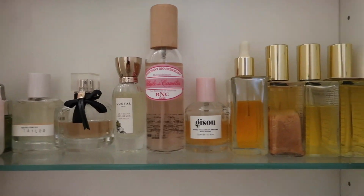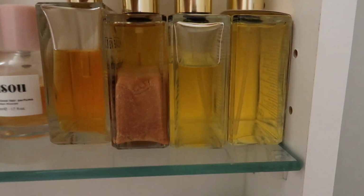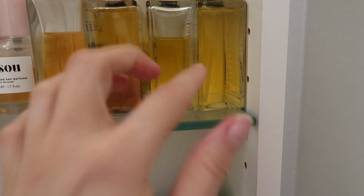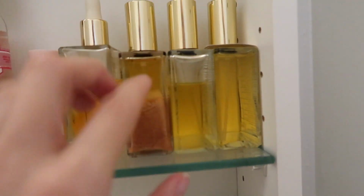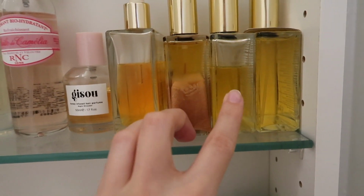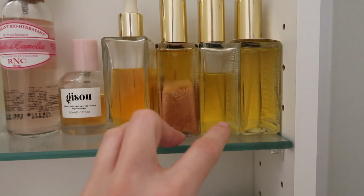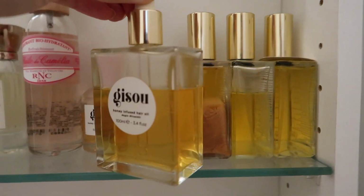So this is perfumes and body oils. These are the new oils. I love them. I have 2 of just the regular ones, and then I have the one sparkly one. I love those, especially at nighttime, just spraying them on your legs before going out. It just makes your skin glow. Or I'll just use them as a moisturizer when I get out of the shower on my legs.